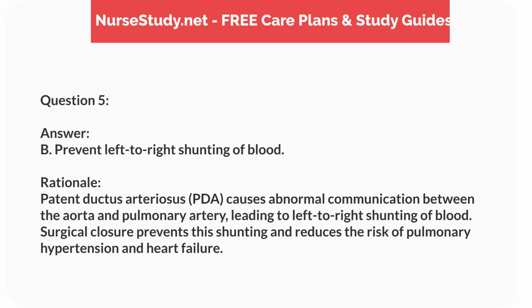Rationale: patent ductus arteriosus, PDA, causes abnormal communication between the aorta and pulmonary artery, leading to left to right shunting of blood. Surgical closure prevents this shunting and reduces the risk of pulmonary hypertension and heart failure.